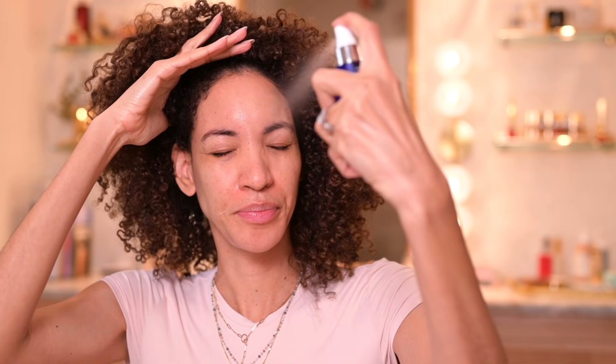Okay, and this one I'm spraying in. So this is what, layer 3? We did 2 of the Tatcha. I have to keep my eyes closed with this one because it stings a little bit if I open my eyes too quickly. And I'm going to do 1 more layer.